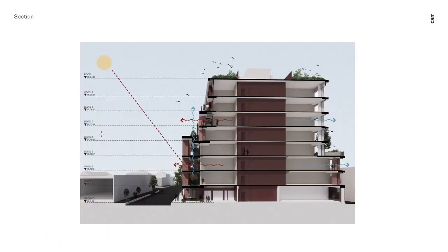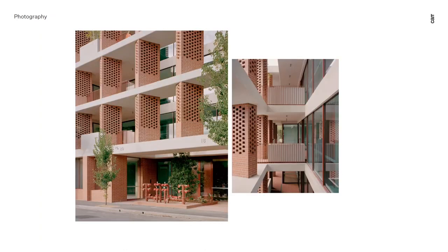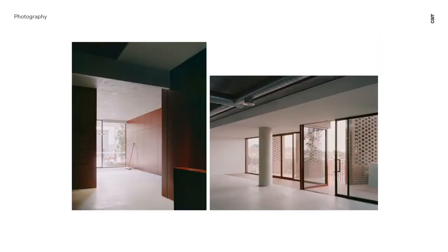I'll quickly summarise that. So this is the beautiful photography by Rory Gardner. And you can start to see the street rhythm, the double height spaces, incorporation of the planting. And internally, one of the benefits I've really seen of this is the glare reduction as well, because it's not just about solar heat gain mitigation in commercial buildings, but also the quality of the light and consistency of that light.